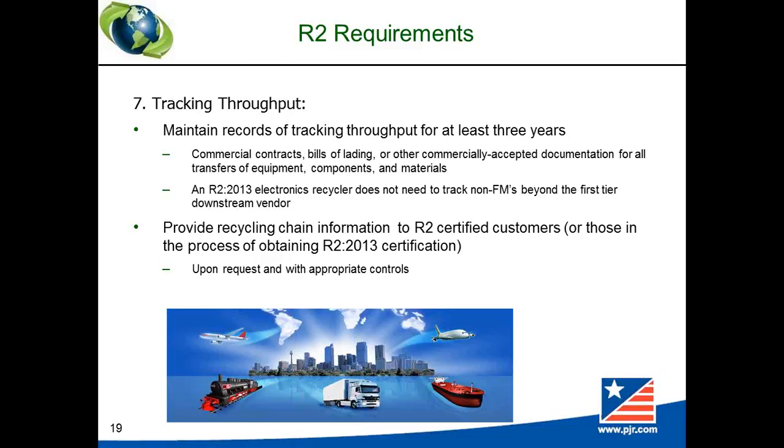Provision 7 involves tracking throughput, essentially maintaining records of tracking throughput for at least 3 years, BOLs, bills of lading, any other documentation that would be relevant, maintaining those records, and that would be sampled during an audit to ensure that they're available. You don't need to track non-FMs beyond the first tier. So if we're talking about equipment or components that don't contain FMs, once it's shipped and received to that first tier, you don't need the documentation after that. But for focus materials, you do need the tracking throughput documentation all the way through to end of life, which would be, for example, the smelter or wherever it's ultimately being disposed of.